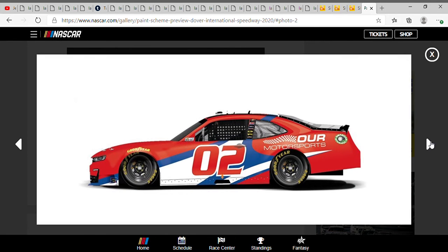Next up we got Brett Moffitt in the 02 Hour Motorsports Camaro. Man, this is something I didn't see coming. Didn't expect this paint scheme, but I like it. It's got mostly red on the car. Love how they got the team name here on the side. Red car number looks nice.